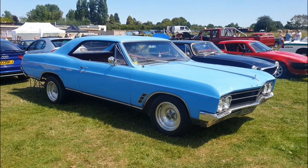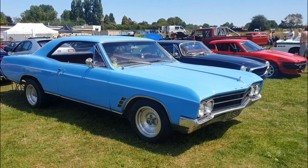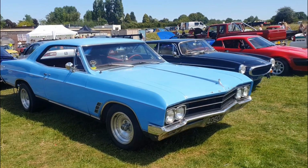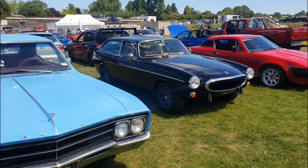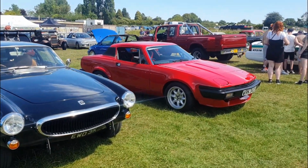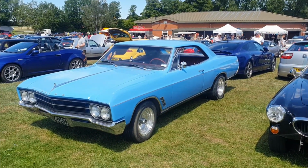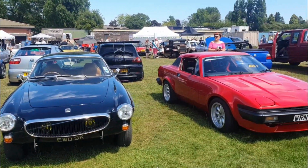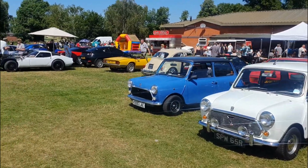A few more here. It's a Buick Skylark, I want to say. I think that's what it's called anyway. Absolutely a beast of a car. You know, when you see it next to this Volvo 1800 ES, sort of half the size, and then again comparing it to this TR8, you know, driving that on the road in the UK here, I mean, it'd be pretty scary. Audi A5, couple of Minis.